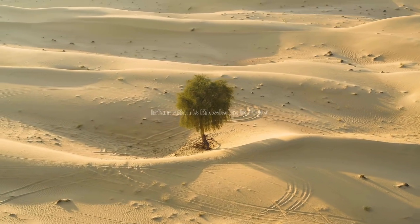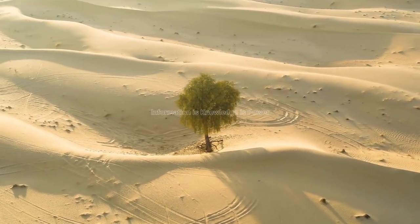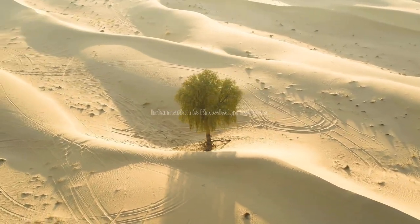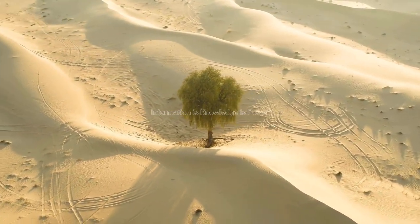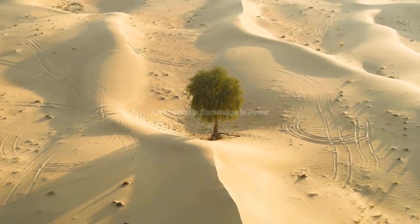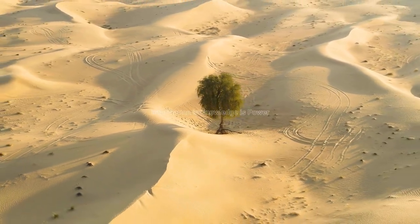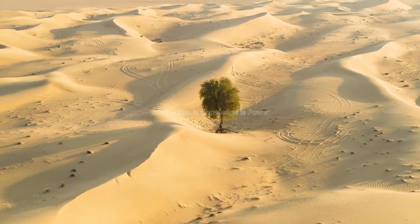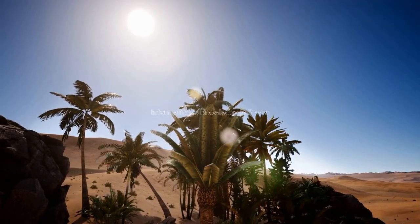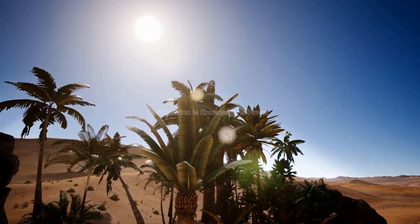Yucca. Yucca plants have long, spiky leaves that help to protect them from the sun and wind. They also have deep roots that can reach moisture deep underground. Prickly pear. Prickly pear plants have flat, paddle-shaped leaves that help to collect water. They also have spines that help to protect them from animals. Joshua tree. Joshua trees are tall, desert trees that have long, thin branches. They have deep roots that can reach moisture deep underground.